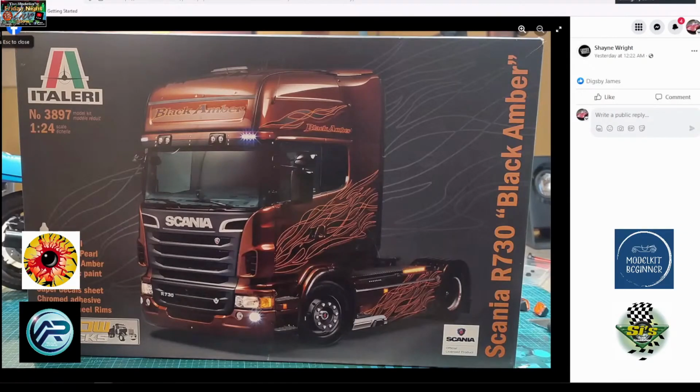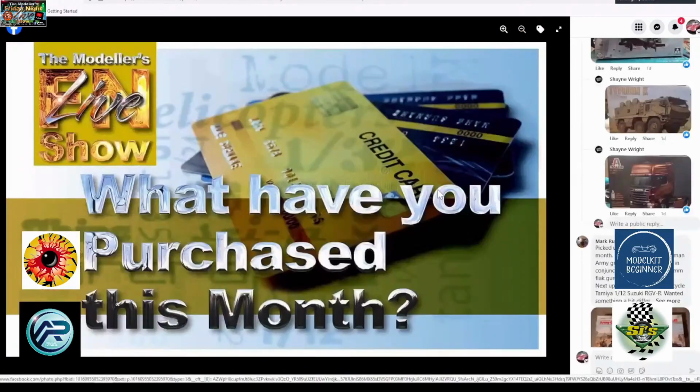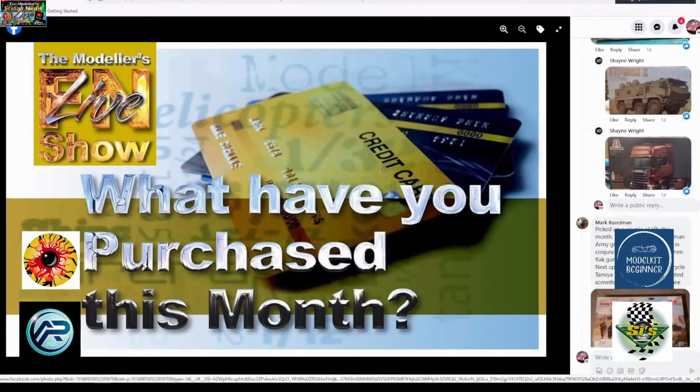Shane, bit of a tip for you: check that paint that comes in the kit because you might find it's gone off. A friend of mine bought that kit a few months ago and the paint had gone off. So just check it. Good tip there.